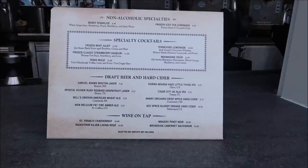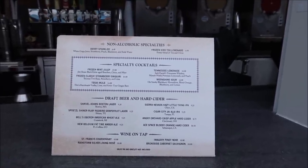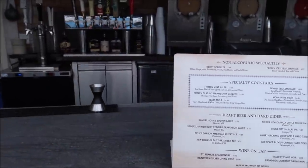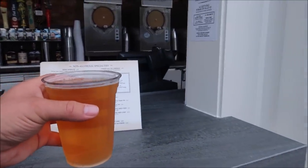And actually, I want to point out a really good spot that you can get some amazing cocktails and draft beers. And it's right here at Regal Eagle Smokehouse. Not in the restaurant, but the quick service bar stand on the outside. Lots of cool specialty cocktails, a frozen mint julep, a Tennessee lemonade, and some good beers. I got the Bell's Oberon American Wheat Ale. This is gonna be pretty fancy.